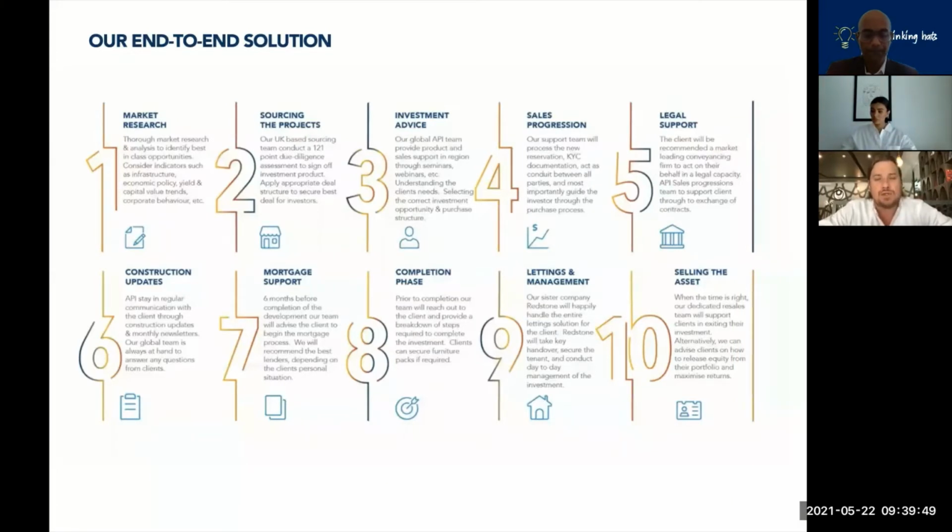mortgage. We'll talk a little bit about mortgages today because we sell on return on capital invested. And that's really where you make money in property. And I'll come back to that. Step 8 is completion. So when the development's completing, my team in London will make sure that you've got all the finance in place and that you can get the correct legal advice to complete the investment.